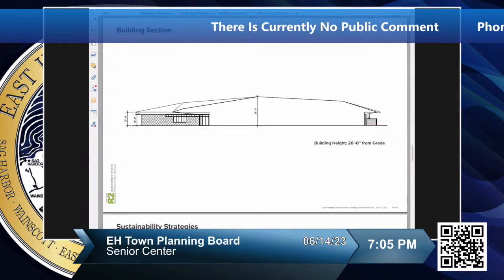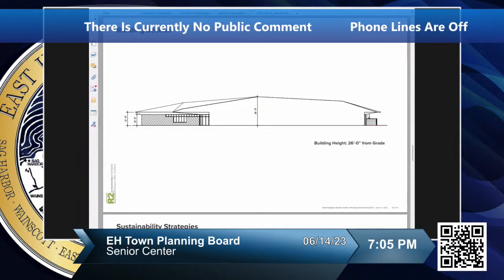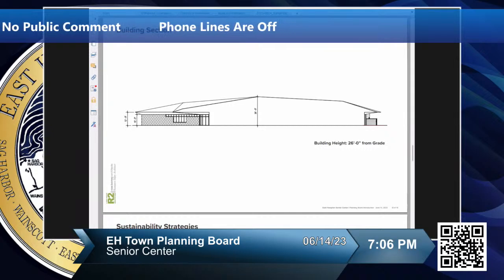What we included here was just a really schematic building section, so you can see the different parts. We're looking at the highest point being within that dining. I think we have some images of it later in the presentation that we can show, but that would be about 26 feet from the main grade of the entry.